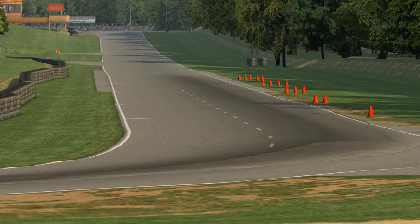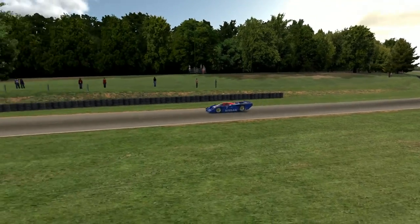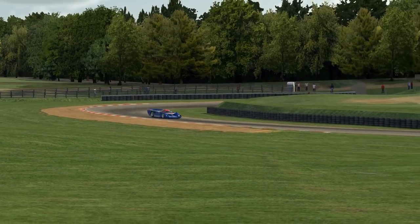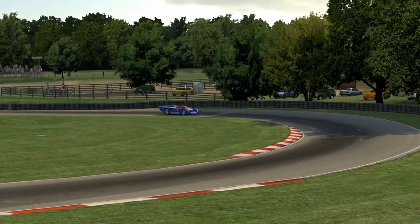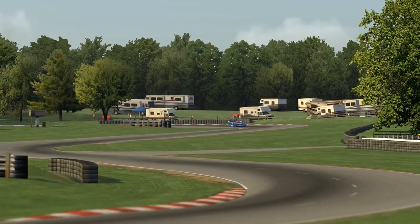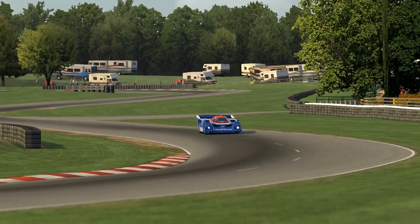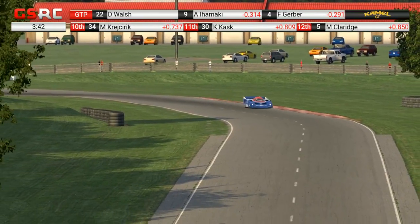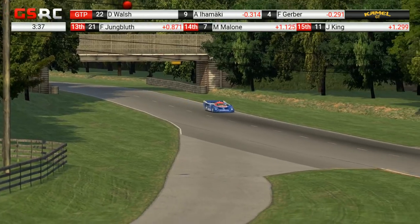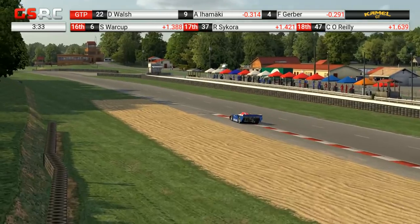And if I believe right, we are already in qualifying here for Summit Point. That is correct, Stefan. We are in qualifying, and there is just under 4 minutes left. Right now, Dave Walsh is at the top of the board, and the only car to break that mythical 58-second barrier, mythical no more, 58.952 for Dave Walsh in his number 22 Nissan. And then Ardo Iamaki is in second, a 59.0.